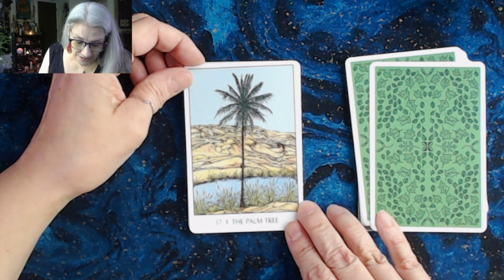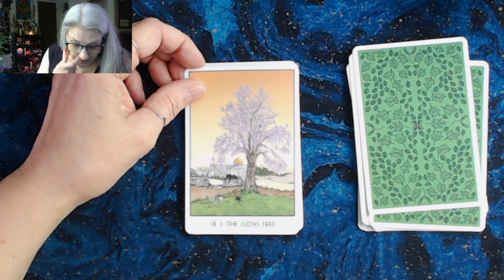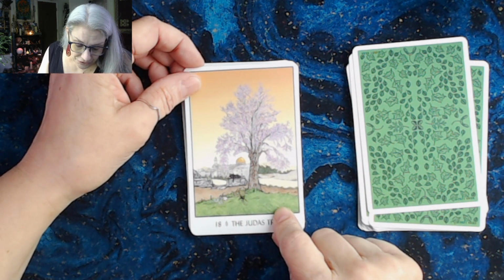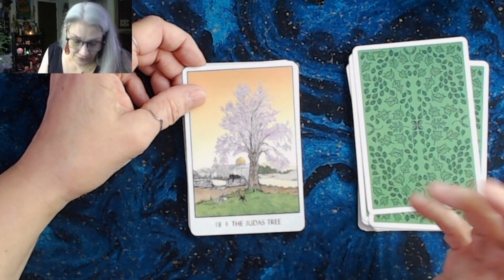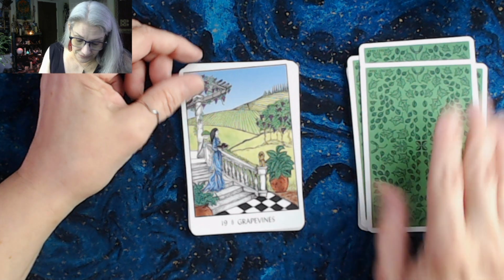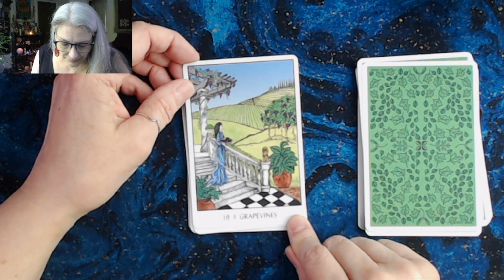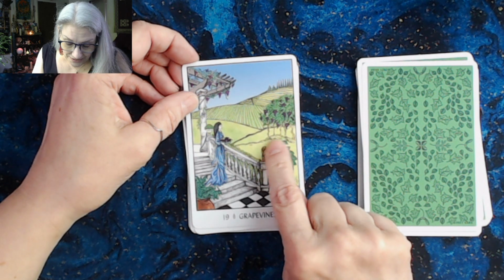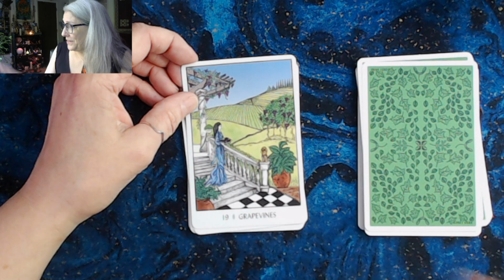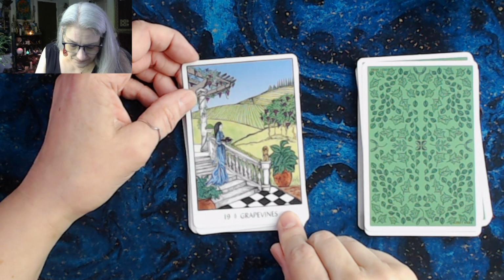The palm tree. The Judas tree. So is there a Judas tree, or are they just talking about the tree mythologically that Judas hanged himself from? Grapevines. Oh! And I guess if you grow grapevines old enough, I'm looking outside because we have a huge old one that comes up into the tree, out of reach.